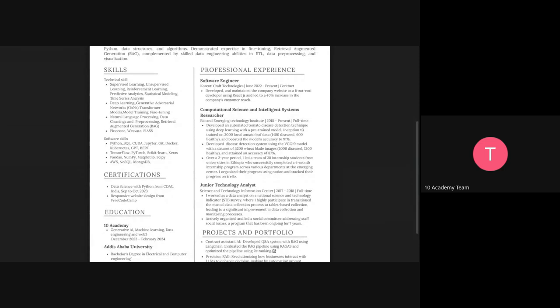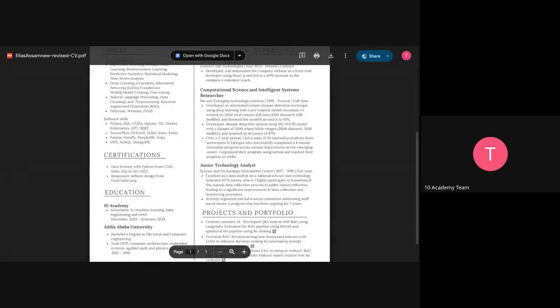So for the technical skills, he mentioned supervised learning, unsupervised learning, reinforcement learning, predictive analytics, statistics, modeling, time series analysis, everything. So he just elaborated on the skills, which is different from how others just mention skills like Python and just straightforward things. But for him, he had to ensure that he explains really well what he's capable of in terms of skills. And then on the certification, he put here two different certifications, and then the education part, 10 Academy, and then Addis Ababa. And that was it.